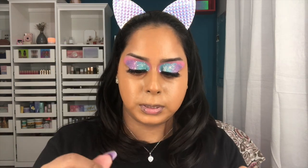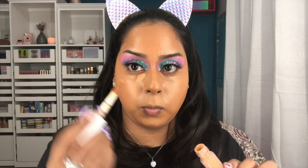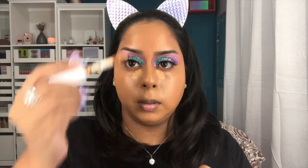Then she went in with the e.l.f. Hydrating Camo Concealer in 4 areas. It was right here. She used a lot here, and here, and her chin. She said the high points of her face. Feel like I applied too much there.